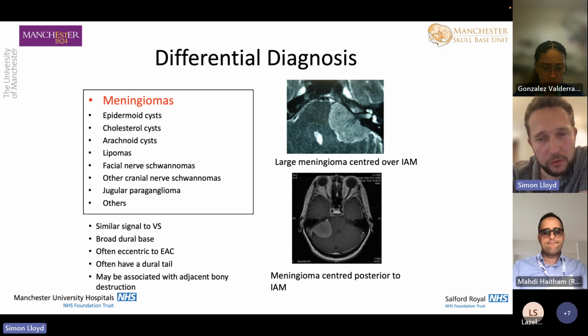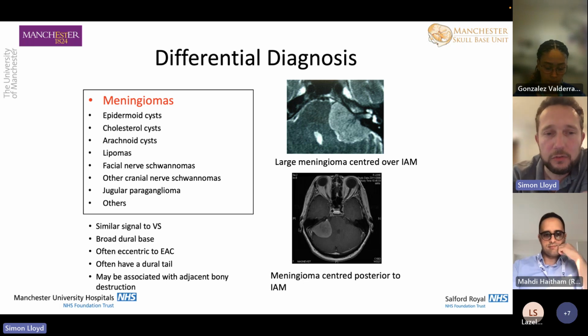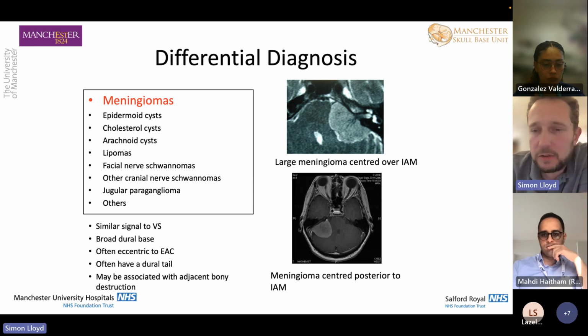Meningiomas often also take up contrast, but they tend to have a slightly eccentric position on the IAM if they're arising in that area. They often have a very broad dural base, and if you give contrast, they often have a little tail where the adjacent dura takes up the contrast, and that can often differentiate between meningiomas and vestibular schwannomas. Having said that, it's sometimes actually quite difficult to differentiate between them.